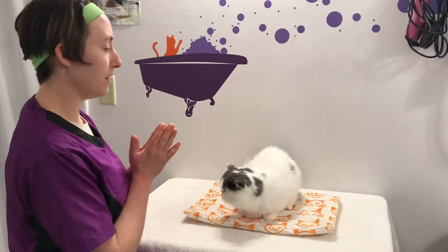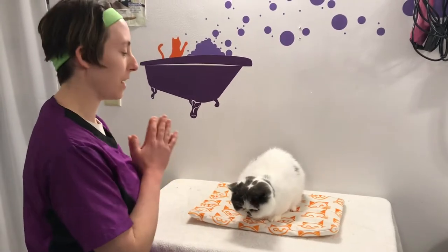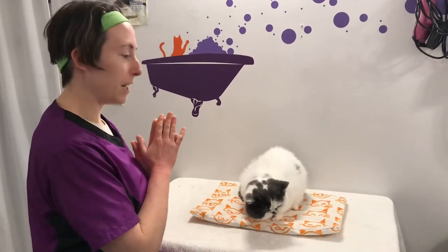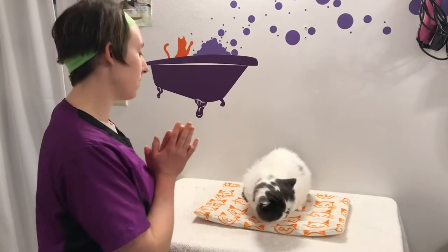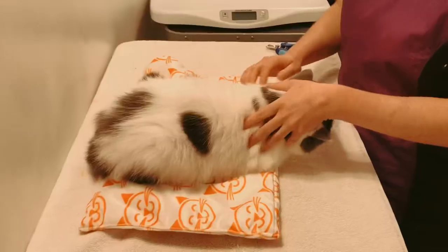But even if it's a cat that I already know, I always do a temperament assessment to see how the cat is feeling that day, their stress level, and all that stuff. So I start by putting her up on the table, and I'll start with some petting.